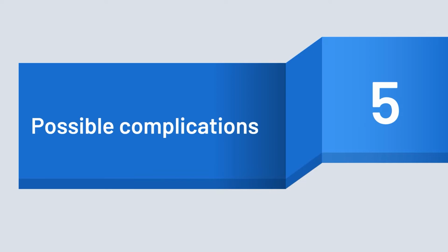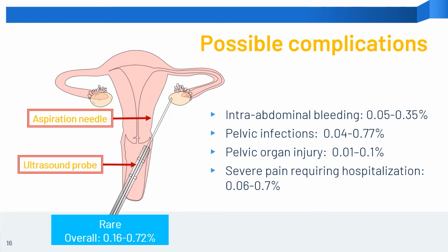There are some possible complications in the egg collection procedure. Because the egg collection is an invasive procedure that involves a puncture through the vagina to the ovaries using an aspiration needle, there are complications of intra-abdominal bleeding, pelvic infections, pelvic organ injury, and severe pain requiring hospitalization. In general, these complications are rare.